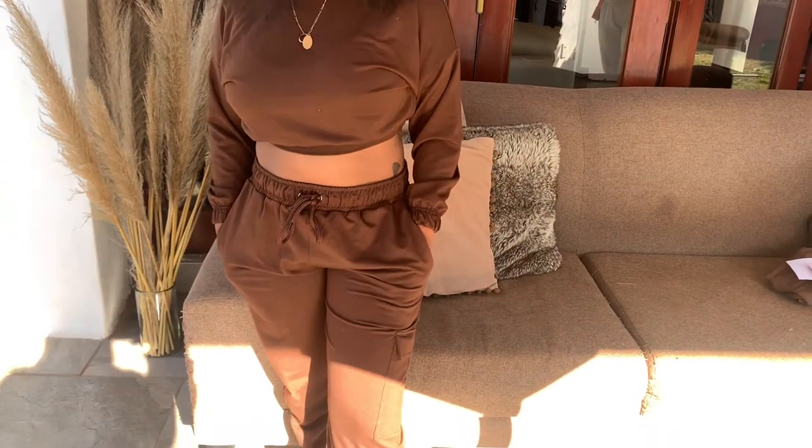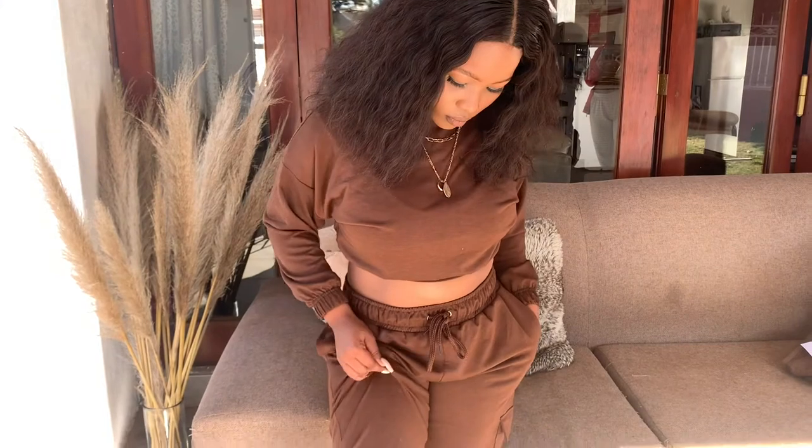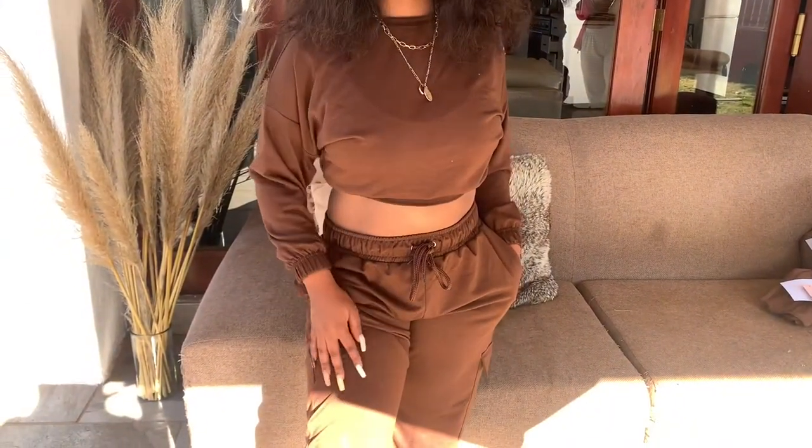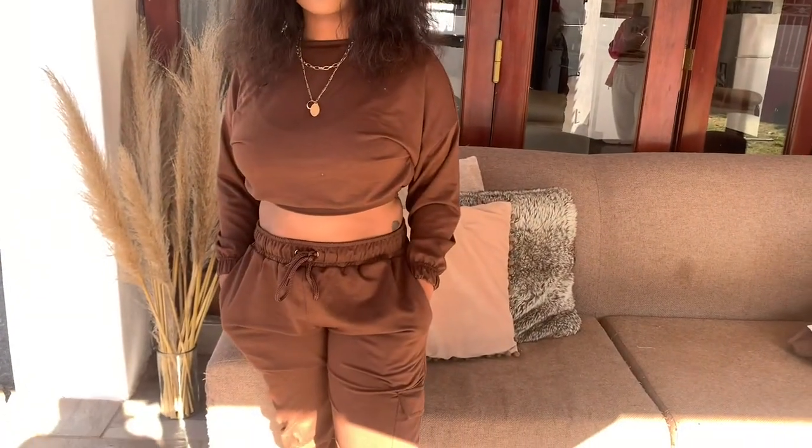Now, when something is cropped and it has this kind of band to it, I expect it to at least cinch me in, if that makes sense. But it was a bit loose for my liking. I also felt like the arms were too loose here, so I asked my seamstress to just cinch it in a little here. So as you guys can see, like here, as well as here on one side, either side, I'm not sure, but yeah.